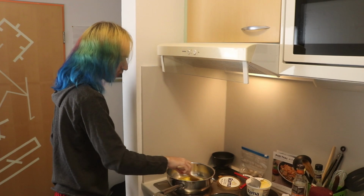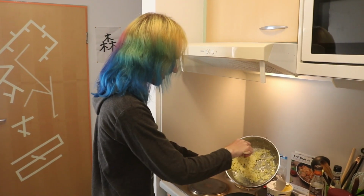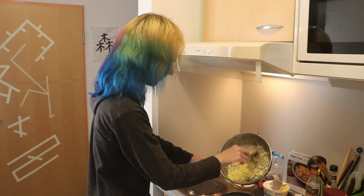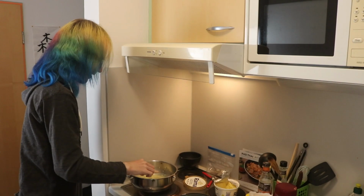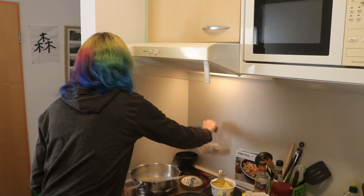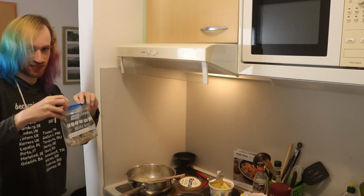So you have to make scrambled eggs. It's time to put the egg aside. And next step would be more oil. Now, in the heat of the moment, I'm gonna put the shrimps in. Oh, let's get shrimp in.